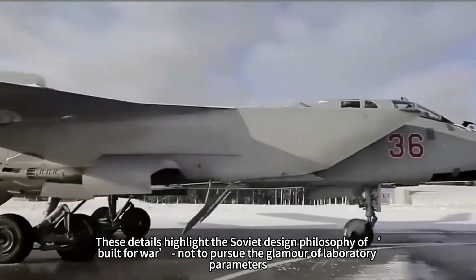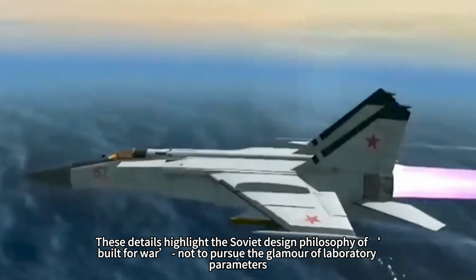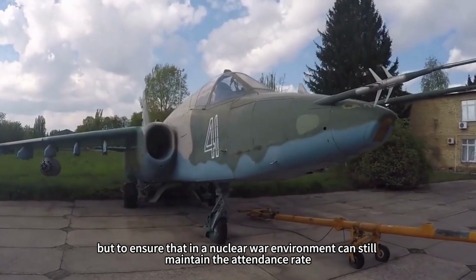These details highlight the Soviet design philosophy of being built for war, not pursuing the glamour of laboratory parameters, but ensuring that in a nuclear war environment, it can still maintain its attendance rate.